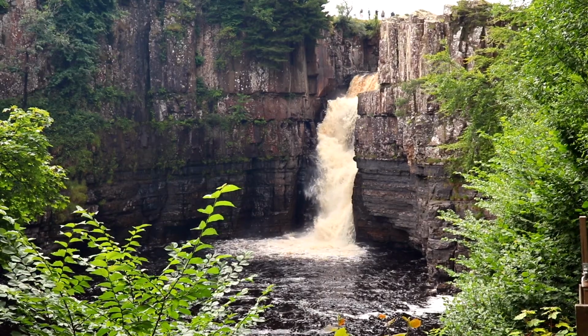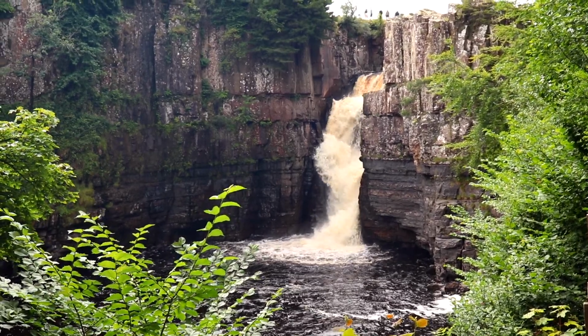Amazing to see, like, it's just unrelenting and it's quite hypnotic as well. We're all just sat on the rocks just staring at the water, just pummeling down endlessly. I definitely recommend coming here to see it.